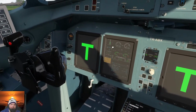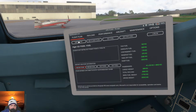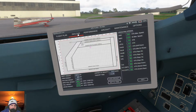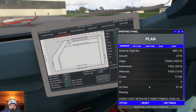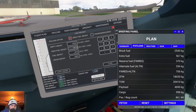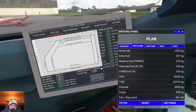Let's go ahead and bring in our flight plan. Go to flight plan, import. Set the flight plan. Set our fuel. Set our payload. According to our flight plan, should have takeoff weight of 20,400. Pretty close. Let's load the airplane. So gross weight 20,005. Passenger and cargo. All right, that's close enough. Let's load this up. Close.